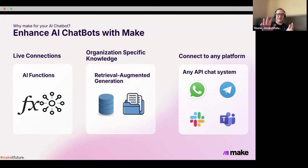It could be towards a CRM, it could be towards an ERP, it could be towards e-commerce, you name it. We have about 1,800 applications in Make, any of those. Then we have retrieval-augmented generation, which we call RAG, which is additional information, generally organization-specific knowledge that's added to a vector database, where you can query it with filters, with metadata, information that you can grab from this database, feed it towards the AI, and then get a better answer from the AI, or hopefully even a perfect answer from the AI.